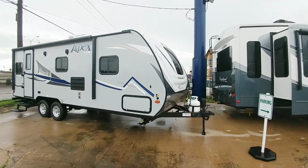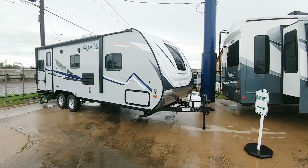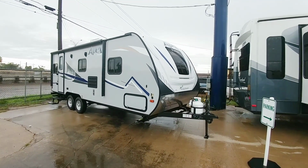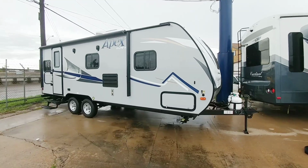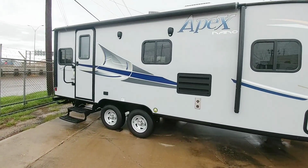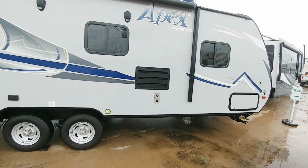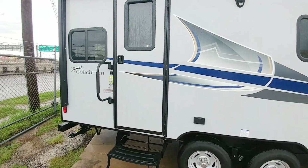One of my favorite little units are these Apex Nanos. These are from Coachman. If you'll notice, one of the really nice features of it is the fact that it has that front windshield in front of the master bedroom area. Not a lot to these units in terms of crazy upgrades. You're not going to see leveling systems or things like that. But what you do get is a fiberglass walled RV with some nice features and a good interior, plus a weight class that's not going to put a lot of stress on a half-ton vehicle.